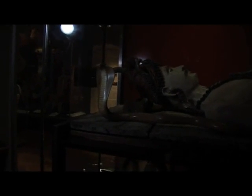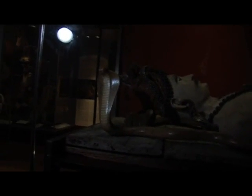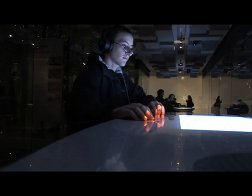Okay, this is a snake we found, quite curious. If we zoom in slightly on the ridges here on the side of its neck, you can see an infinity sign, and I've got no idea why it's there. It could be natural, or it could be put there as some sort of symbol, but I would like to find out.